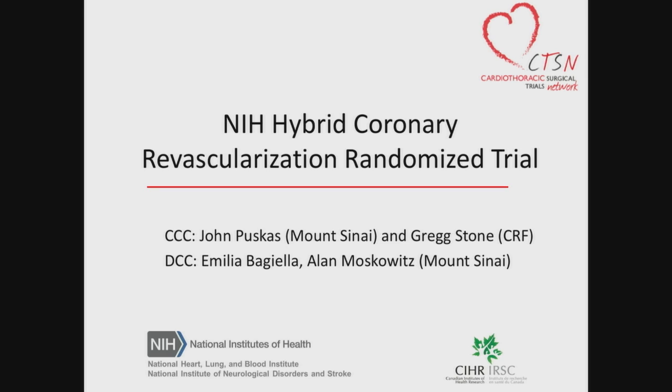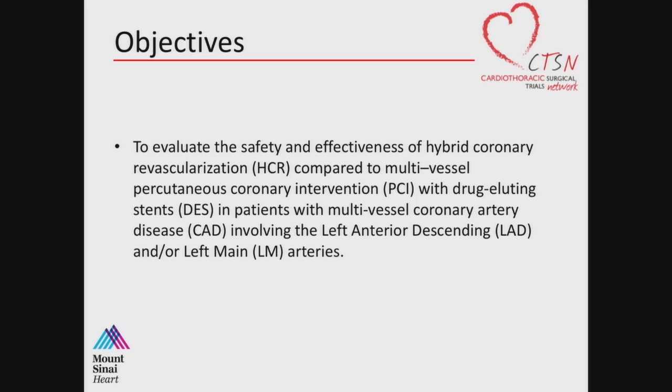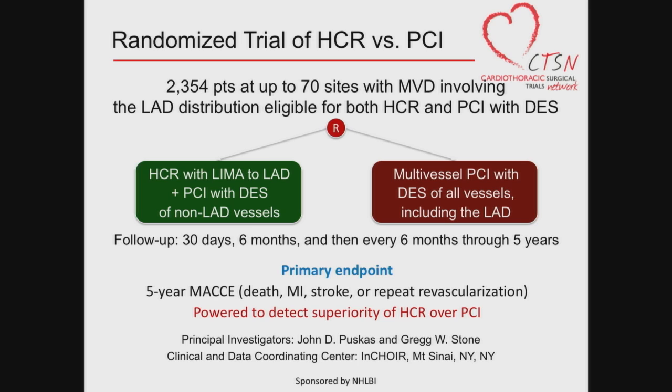As I get close to concluding here, I want to talk briefly about the hybrid trial. This is something I have the privilege of leading here with other members of the Mount Sinai community in the Data Coordinating Center. The purpose of this trial is to test the safety and efficacy of hybrid revascularization compared to multivessel stenting in patients with limited coronary disease that includes either distal left main disease or proximal LAD disease. We're going to enroll 2,300 patients in about 100 centers in Europe, Asia, and North America. We're just now getting off the ground. We've enrolled 150 thus far.